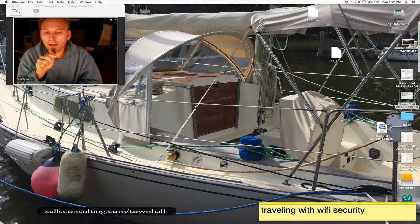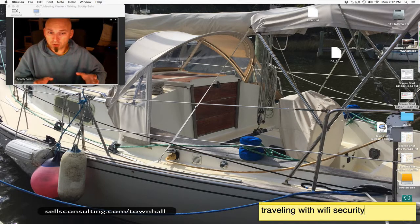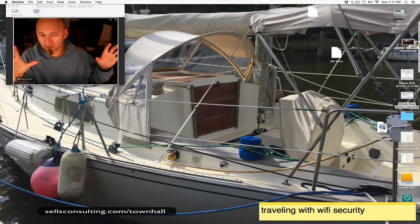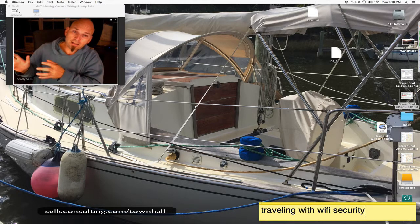But as far as security abroad or even in the United States, never, ever, ever join an open Wi-Fi network. So if you have two networks that you have a choice of joining, one has a password, and that password is even published in bold letters over the cash register of the, let's say, the business that you're at, or you have another place that has just an open Wi-Fi network with no password. Never join that open Wi-Fi network. That's the first thing.